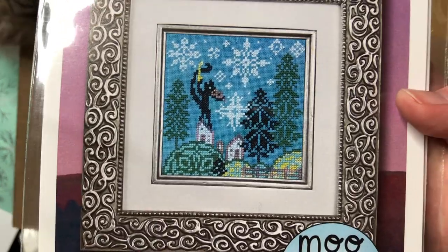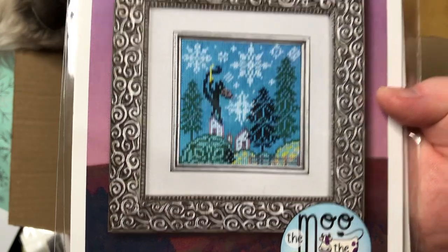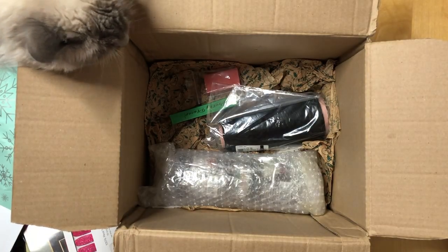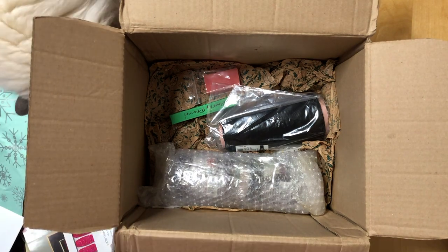And then of course there was a companion piece that had a kitty. Yeah, do I need to say more? So again, thank you so much, Jessie. Thank you, thank you, thank you. I need more time to stitch.